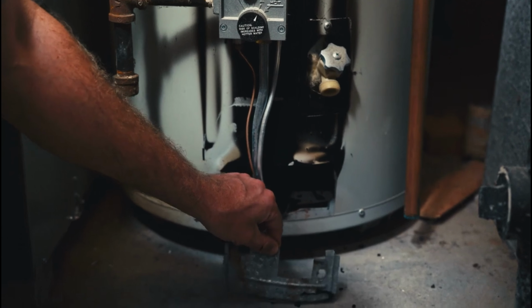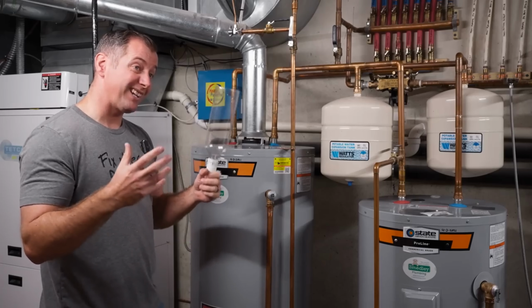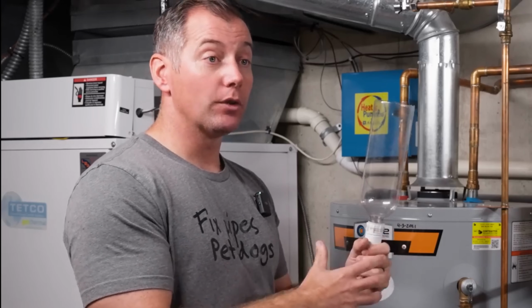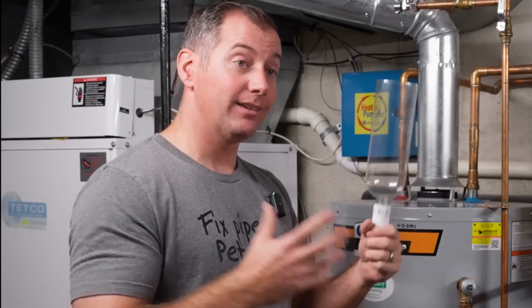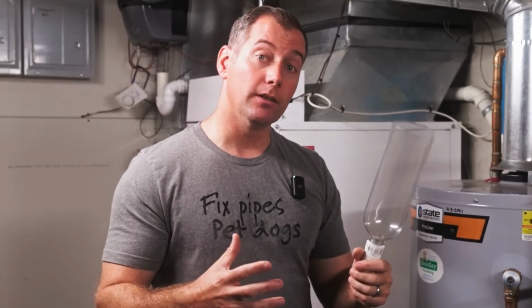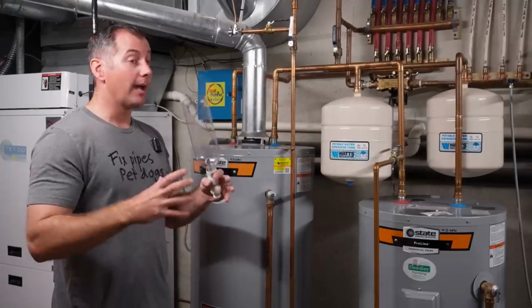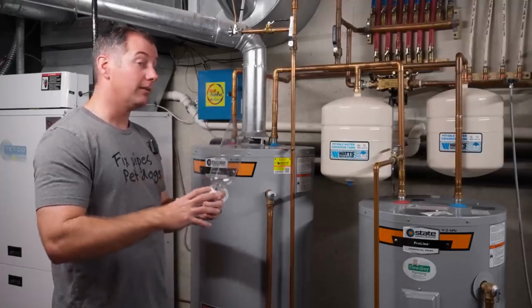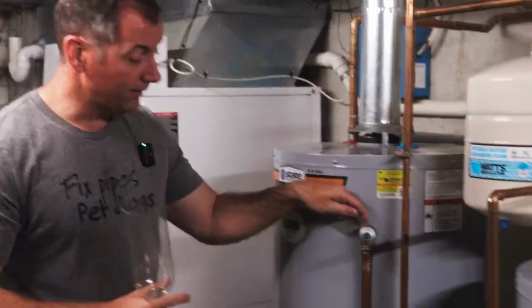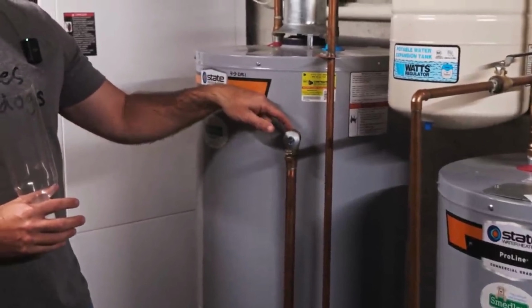To explain a little bit more about why this was happening, we need to learn about a process called thermal expansion. What thermal expansion is, as water increases in temperature, it also increases in volume. It takes up more space. If we don't give that any place to go, then it turns into enormous pressure. And that pressure can damage your plumbing system, it can damage your fixtures, it can damage your water heater, and most commonly, it can make this valve on the side of the water heater start to open up and drip water on the floor.